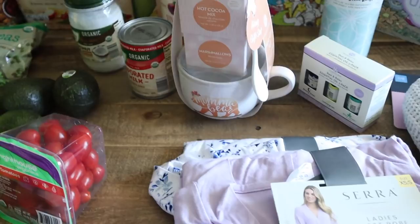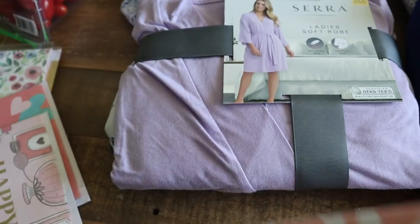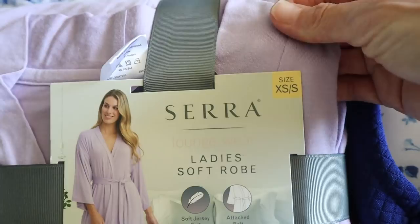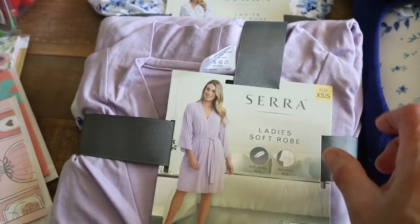This is from last week. They had a midi skirt and it's super soft and I feel like I'll be wearing this a lot in the garden. And then this was also a find. This was definitely a must have. I woke up and put my order in as soon as Wednesday hit. This is really super soft material. So I ordered one for myself, purple. I'll be wearing this on Mother's Day. And on one of the Sundays when we have our live show, I usually wear a robe on Sundays. I will be wearing the purple robe, really cute.